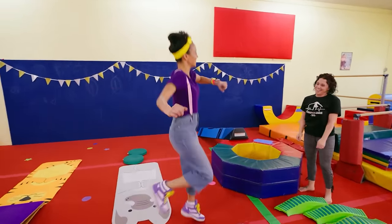Exactly, Meekah. Okay, so what do we need to do? So first things first, we're just gonna touch the ground. Oh, okay. Then we're gonna lean to the left, and then we're gonna lean to the right. Okay. And once your legs feel all good, you get some jumping jacks in. Woo! Have some fun with it.